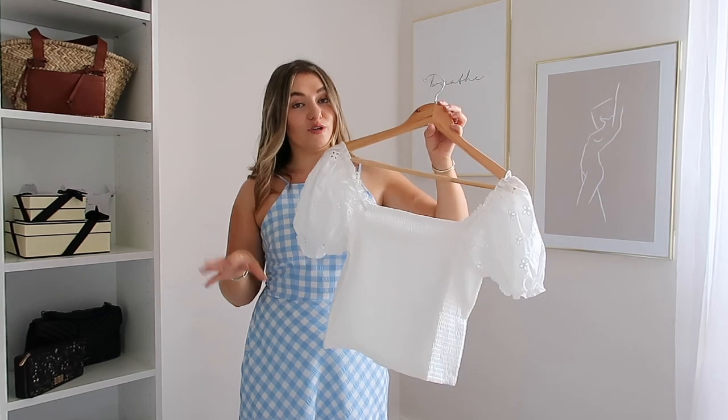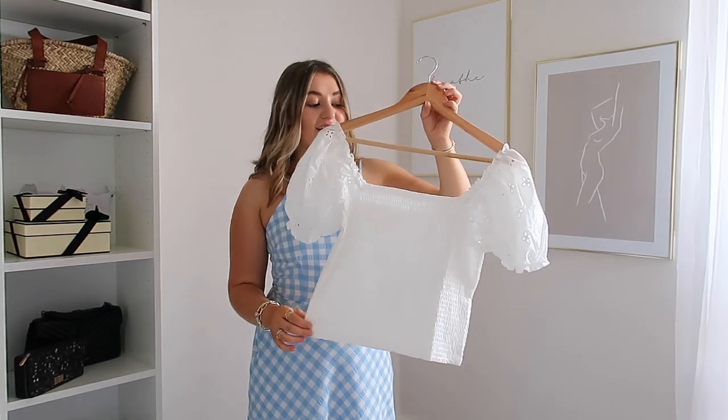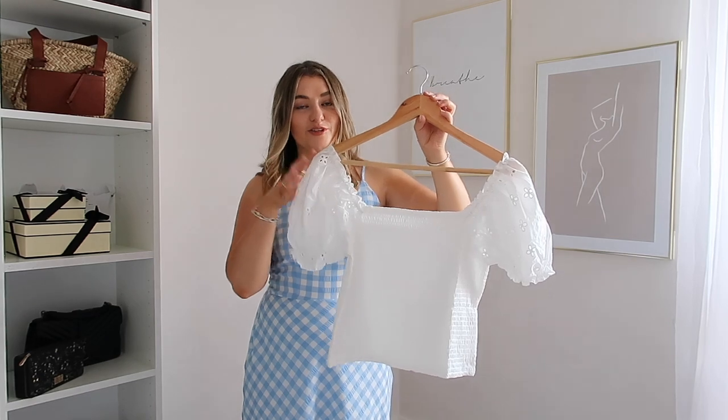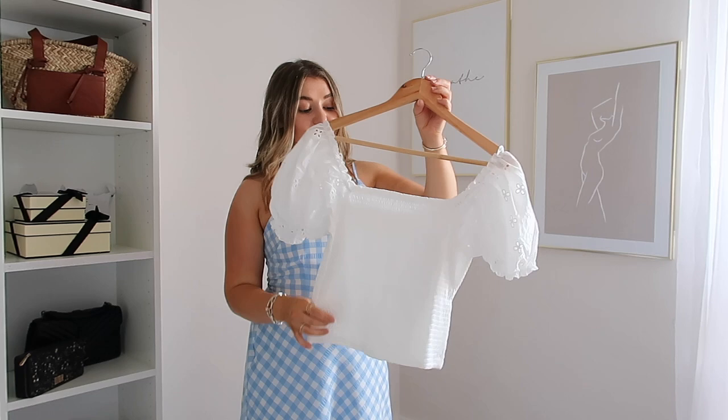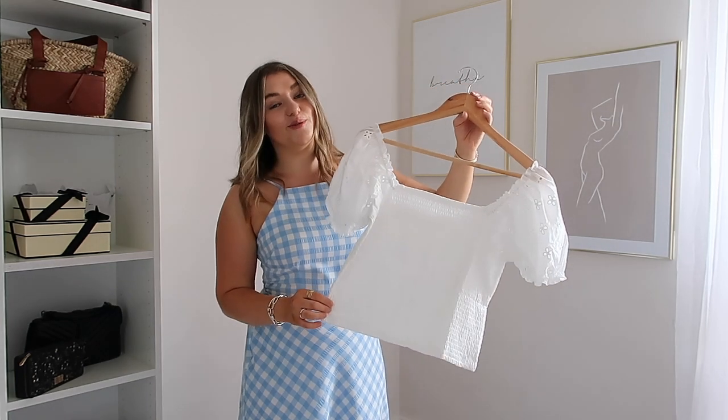I think this would look so, so cute with the pair of embroidered shorts. I think that would look absolutely adorable with the embroidery on the sleeves, the embroidery over the shorts. I think it would just tie the whole outfit together and look adorable. So I can't wait to show you what this looks like. I absolutely love this top as well. I knew this would just be such a perfect top.